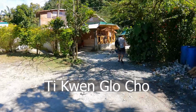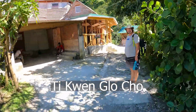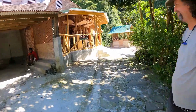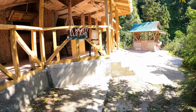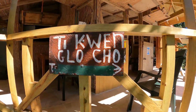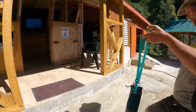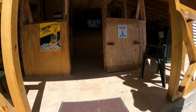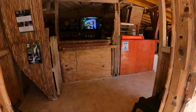We followed the GPS to a dead-end street and hoped we were in the right place. Okay, we found it. Now to find where we pay our $10 per person to enter.